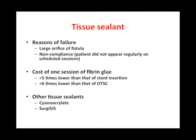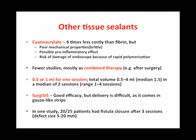Surgisis is like Surgicel and Fibrillar, what we use in our OTs. Cyanoacrylate is even less costly than fibrin, about 6 times less costly, but it is very brittle and may have some pro-inflammatory activity, and there is a possible risk of damage to endoscopes because of rapid polymerization of cyanoacrylate. So it is not used very frequently, and it has been reported in few studies, but mostly as combined therapy after surgery, not as a treatment of leak or fistula.